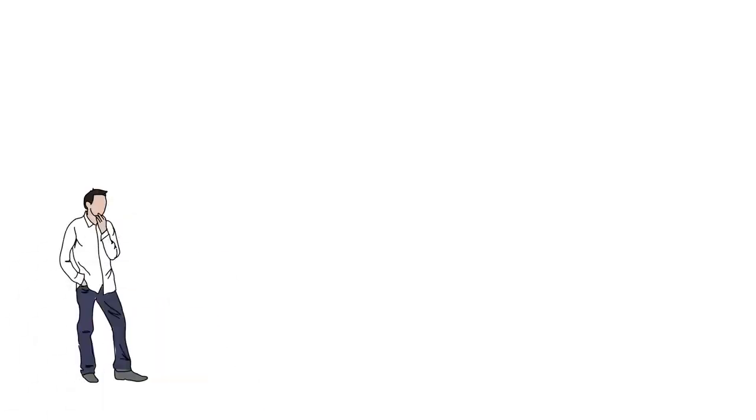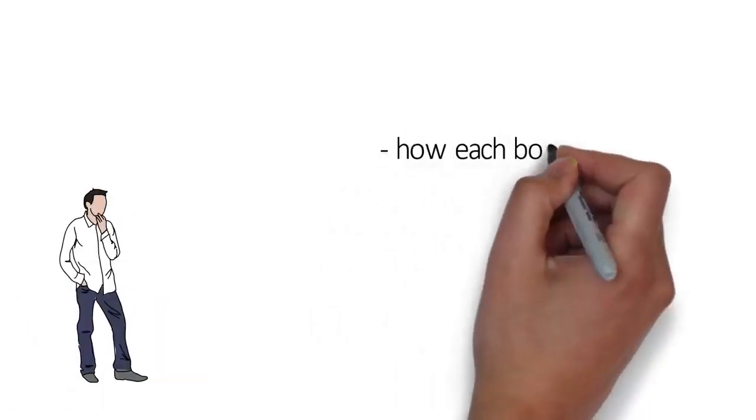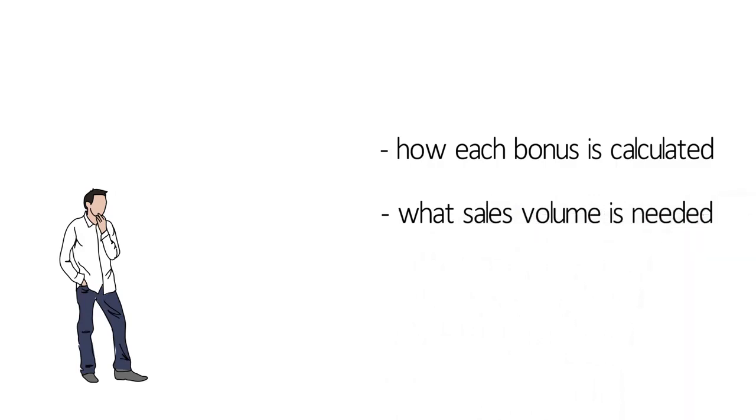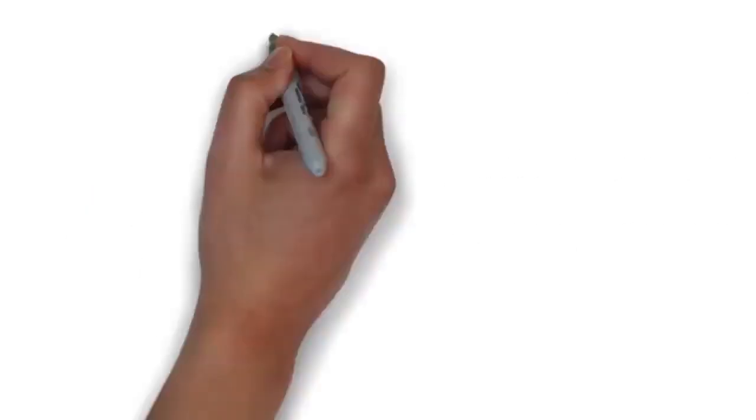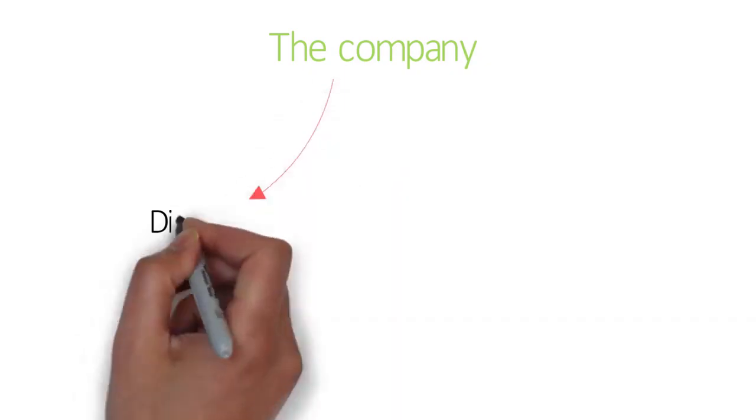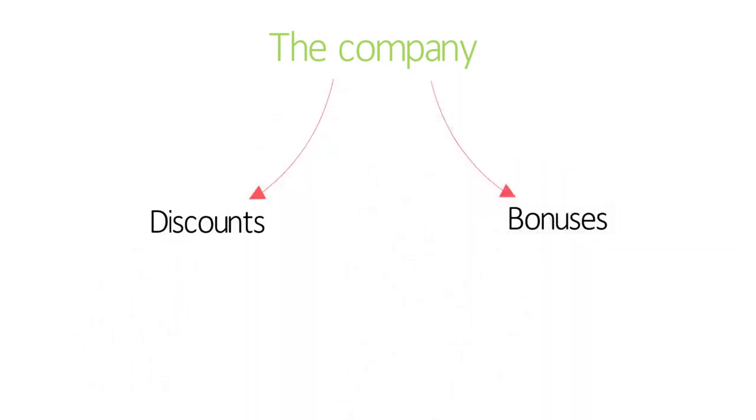It's not always easy to understand from this table how each bonus is calculated, what sales volume is needed, how many business partners you need to reach certain ranks, so we'll try to deliver that information to you in a simple and clear way so that the compensation plan can work for you. Let's look at the different types of discounts and bonuses that the company offers.